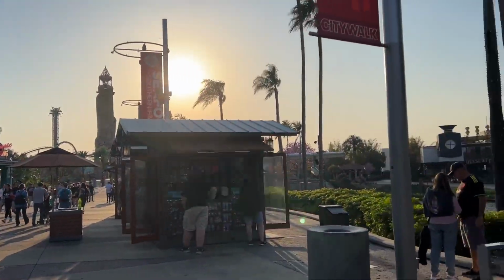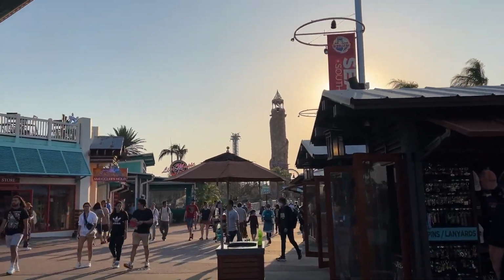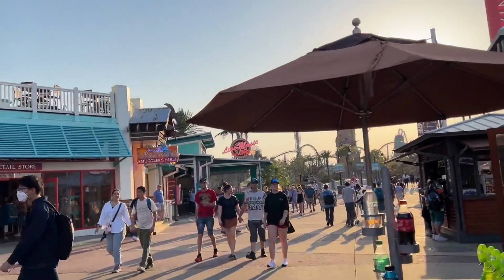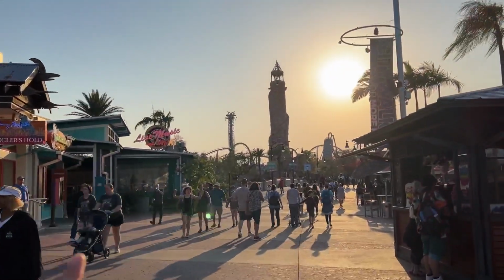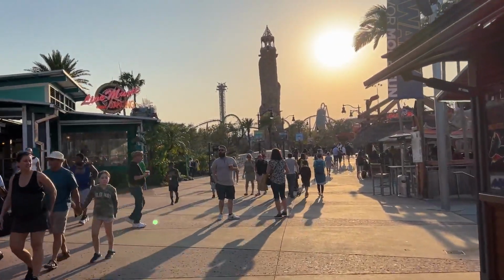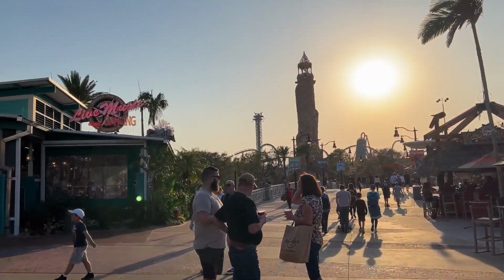We just did a nice little loop around CityWalk, walked through the Universal Studios store, checked out the different souvenir offerings. Didn't pick anything up though. We do have a dinner here at the Sapphire Falls, or no, it's actually at the Royal Pacific Resort in like an hour. So there's really not a lot of reason to buy any food, and none of the souvenirs really stuck out to us.